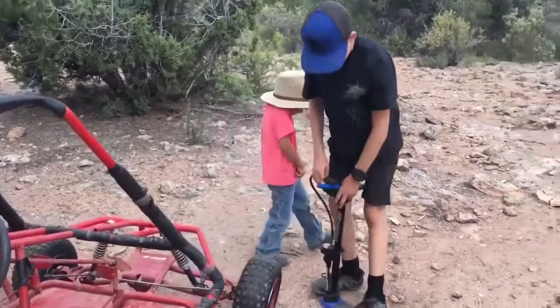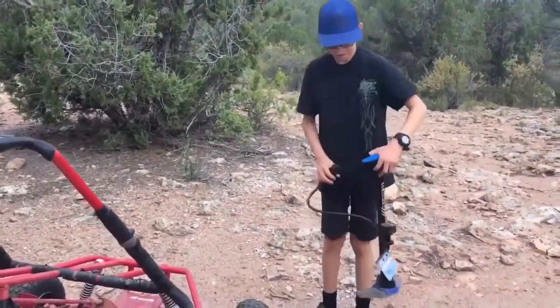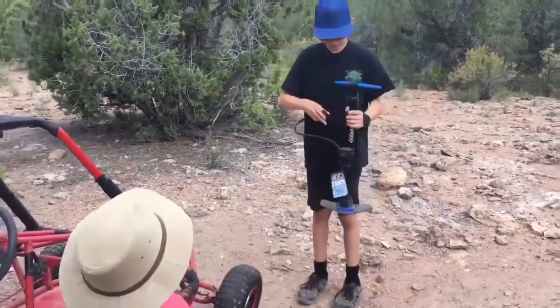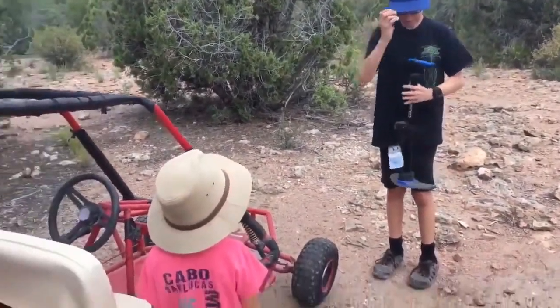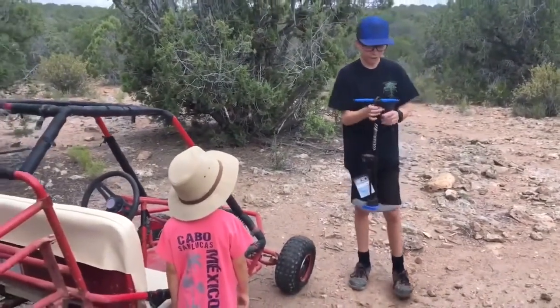How many PSI does that take? 40 or 20. Right on. And that has a gauge on it? Yep. Oh, that's handy. What's next? Starting it and maybe cleaning the carburetor.